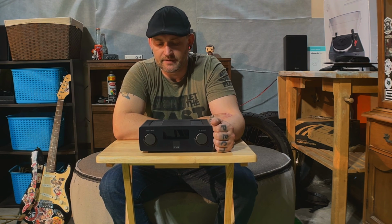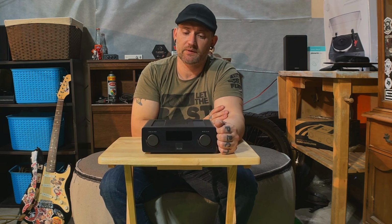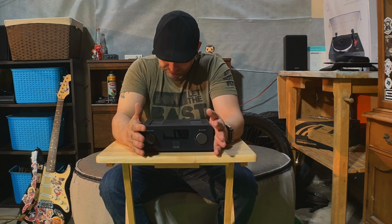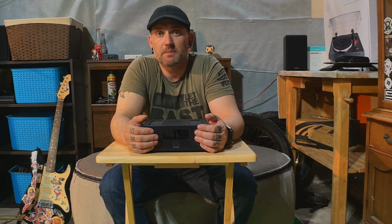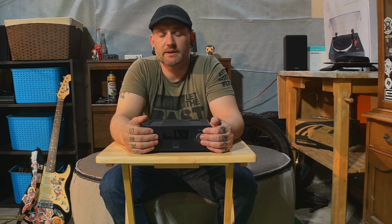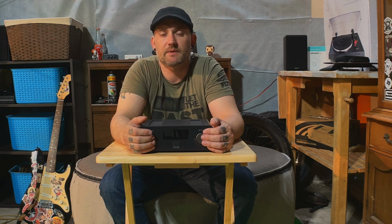So you can hook up your Echo and give it voice commands, which is convenient, especially because I purchased this for my bedroom, so I don't want to get out of bed to change songs or playlists. I know I can do it from my phone, but sometimes I don't even want to reach for my phone.